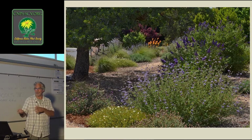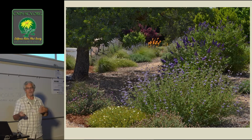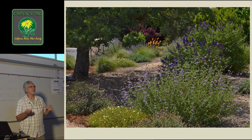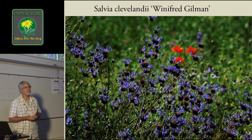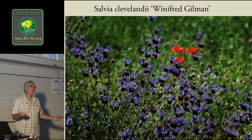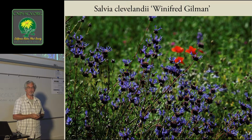But the salvias thrive, and this is a typical way to use it. Yarrows, Nepeta, the butterfly, deer grass. It just fits in with that Mediterranean, drought-tolerant native plant look. Winifred Gilman, you can see how much darker that is. That one's a little bit smaller, 4 feet tall, maybe 4 feet wide, thinner, not as substantive. Some people say the fragrance is better. I don't think so. I prefer some of the other ones, but really good electric blue flowers.